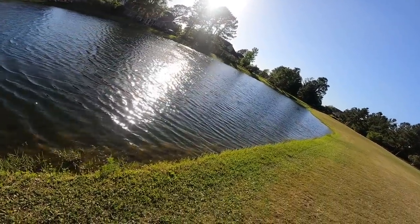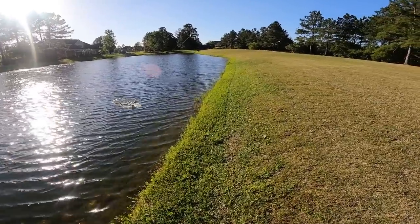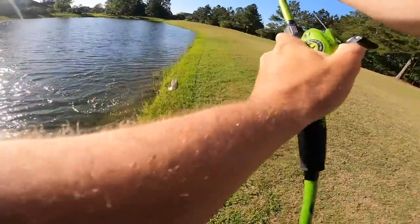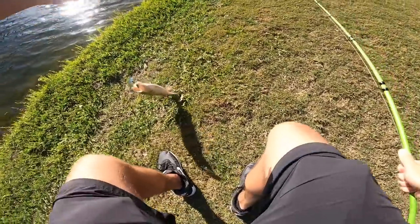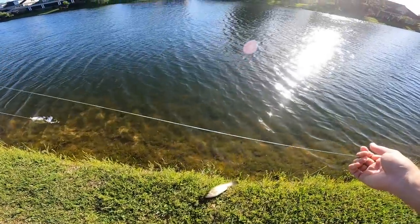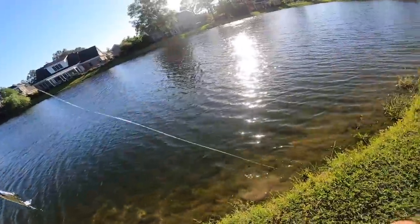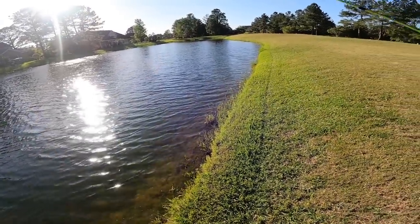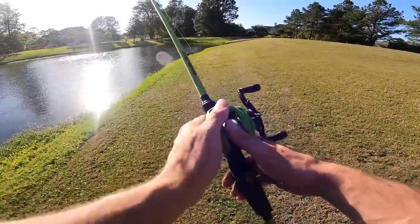There we go. Oh, that's a better one. Look at that. Yeah, nice one. They're all just around the same size, like between 1 pound and 2 pounds. All right, buddy. He's gonna flop himself back in the water. That was a pretty cool bite. Not a big one, but a pretty cool bite.